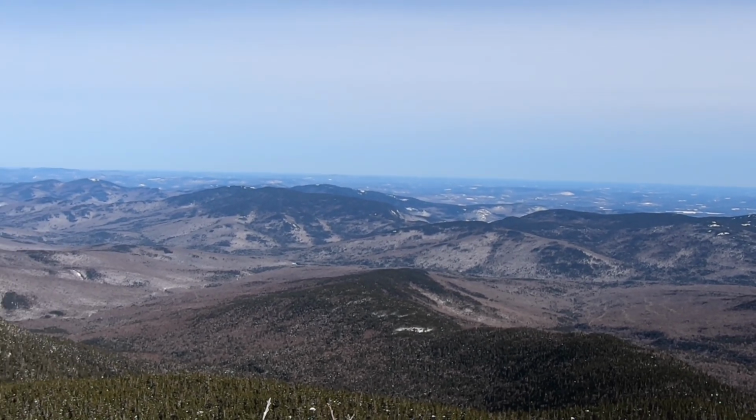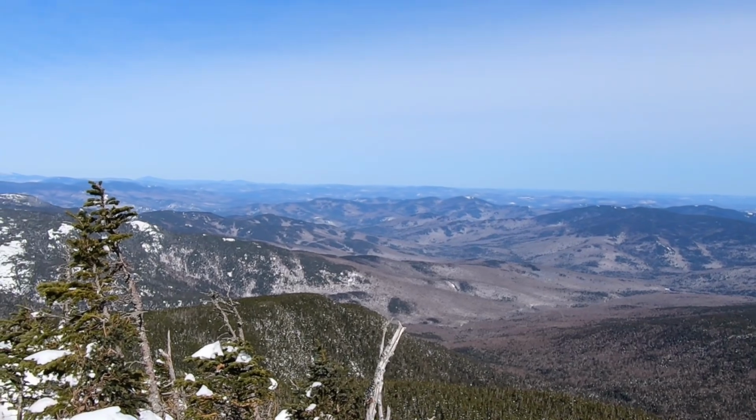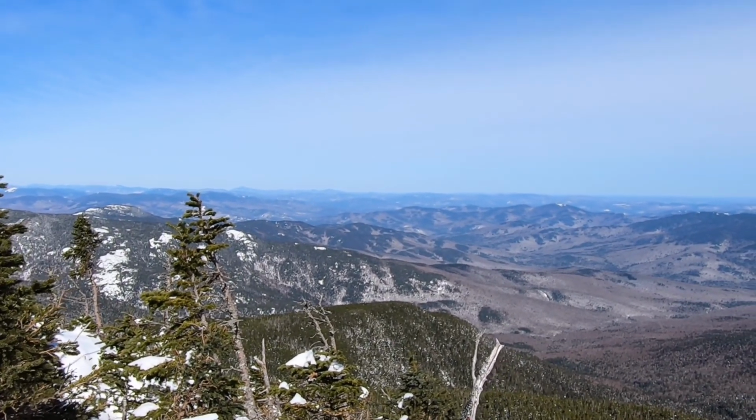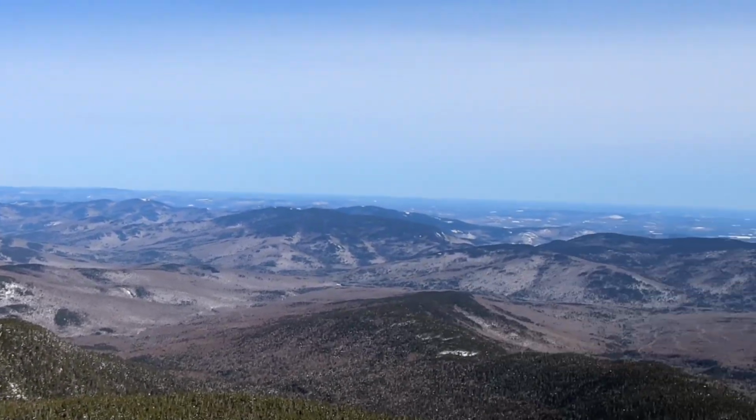What I'm finding is the snow up on this ridge has been the hardest, and it's not just because it's deep, but because it's soft, because the sun is hitting it. Boy, lots of postholing.